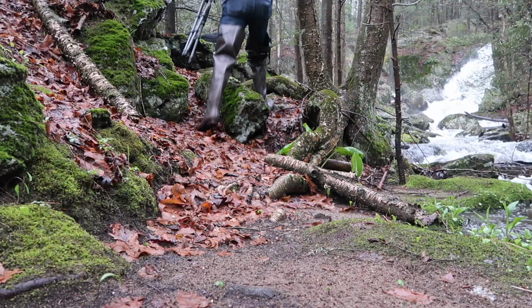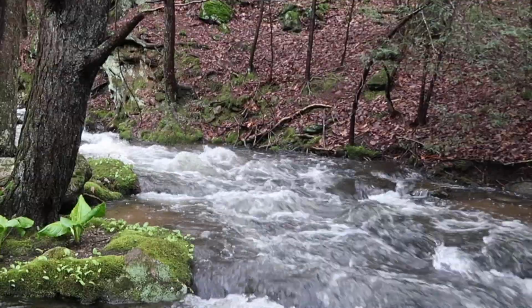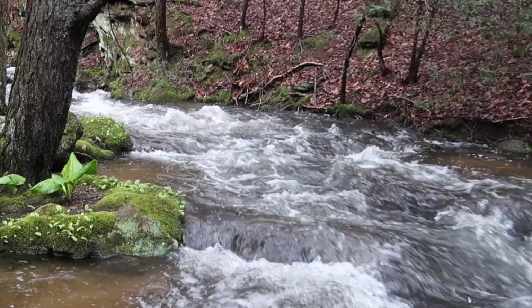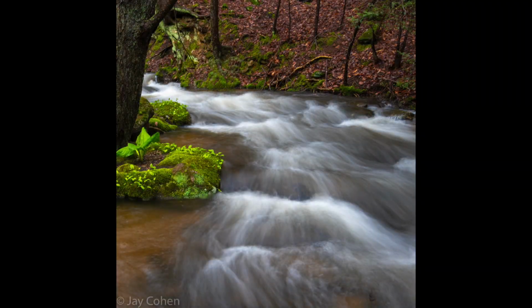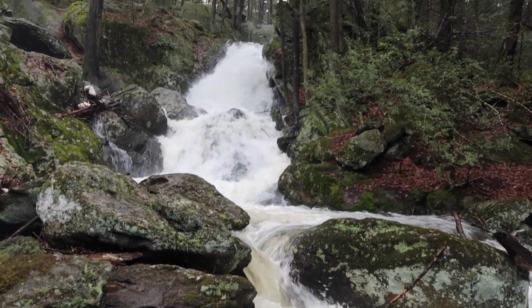Well, I made my way upstream to find another vantage point to shoot from. I had to get in the stream again. Ended up getting some decent shots though. Well, I think I got some shots of the falls and the stream. I'm gonna head back up where some of the bigger rocks are and see if I can get some more detailed shots of the rocks, some intimate photos where I can zoom in a little bit and focus on some of these nice mini waterfalls going over these rocks over here.